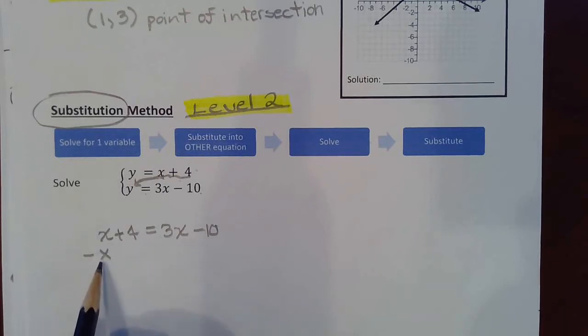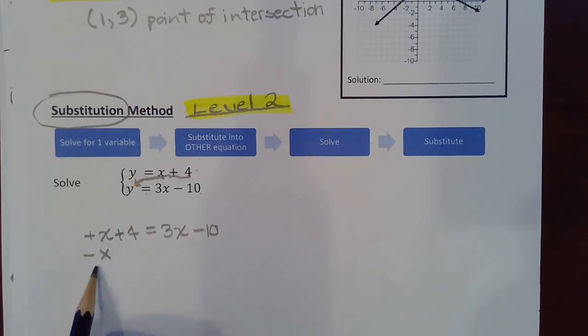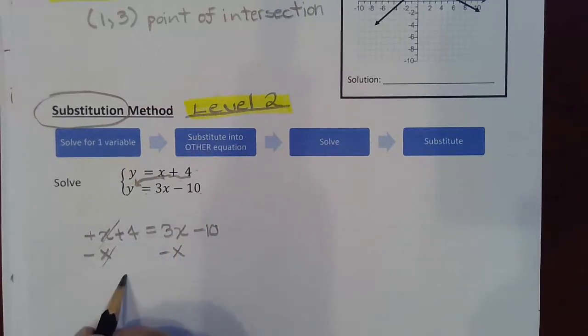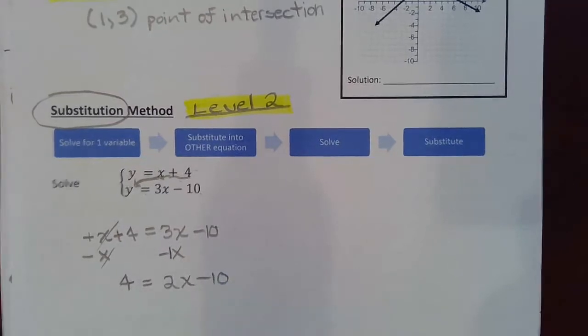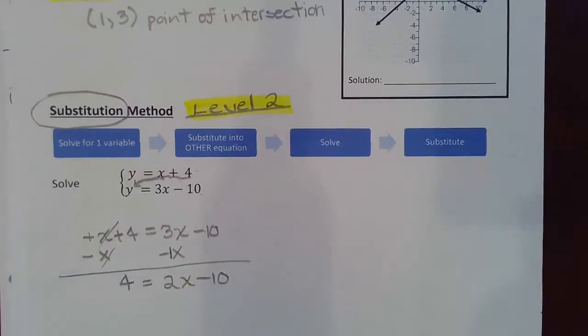So if you subtract x here, and the reason I'm subtracting x is because this is a positive x, you want to use the reverse, or what we call inverse operation. I'm going to subtract x on both sides. Remember, an equation is balanced on both sides. So whatever you do to the left, you must also do to the right. So this will go away, leaving you with 4 is equal to 3x minus 1x is 2x, and bring down that negative 10. Once you get all the x's on the same side, you don't have to draw that line. I just am in the habit of doing that.